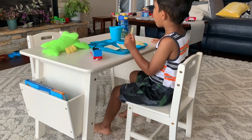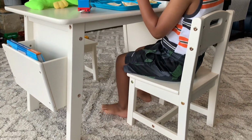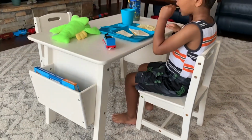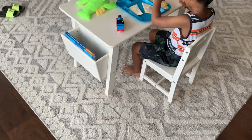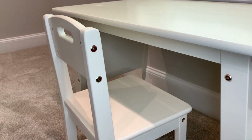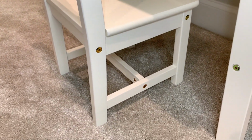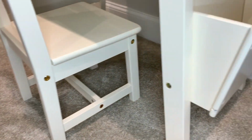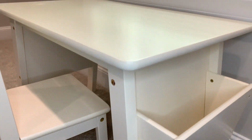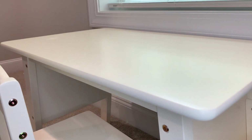The number one reason that we wanted this table and chair set in particular was because it's made out of solid wood. And I'm sure you know how rough kids can be on furniture. So we are very confident that this set is going to last us a really long time because it's built really well and it's very, very sturdy. I love the fact that the wood has a nice and smooth finish to it. Plus, I really like the fact that it has rounded edges because it just makes us feel a little bit safer while the little ones are running around.